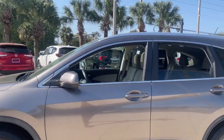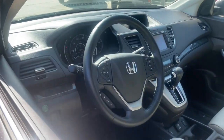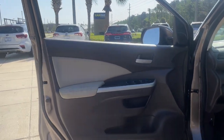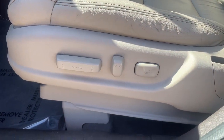crossovers. These are just some of the great options this vehicle comes with: keyless entry, sun moonroof, four-wheel drive, premium sound system, backup camera, fog lamps, heated mirrors, satellite radio, aluminum wheels, multi-zone AC.